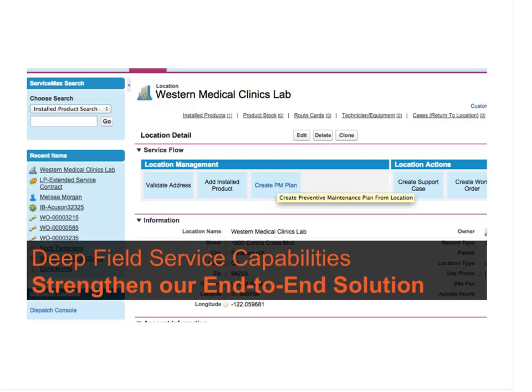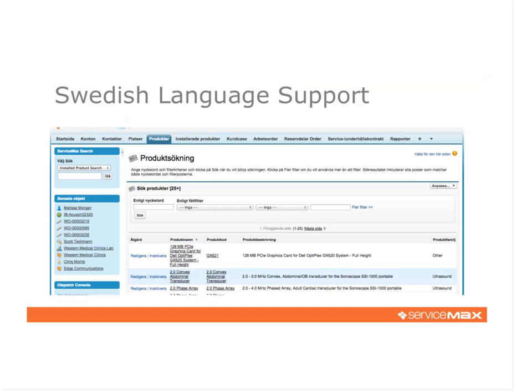And then looking at preventative maintenance agreements, you're now going to be able to assign those both to an installed product or to a location. So when you're setting up a preventative maintenance agreement, you again have additional flexibility. The other thing I wanted to touch on is Swedish language support. For those of you who have global operations, we've now added a 12th language to the languages that we support online, and Swedish is now available across all of our platforms.